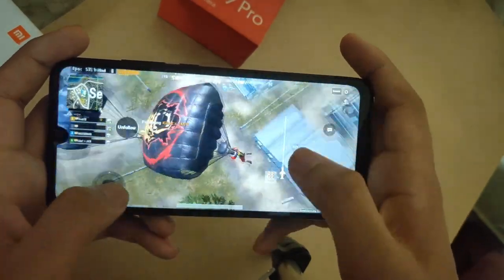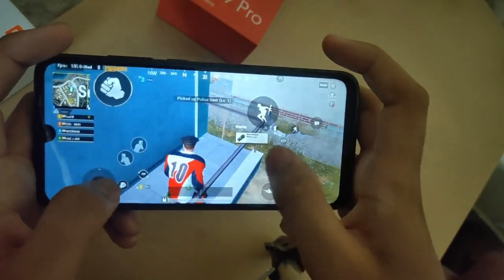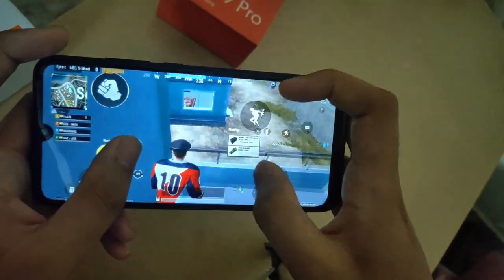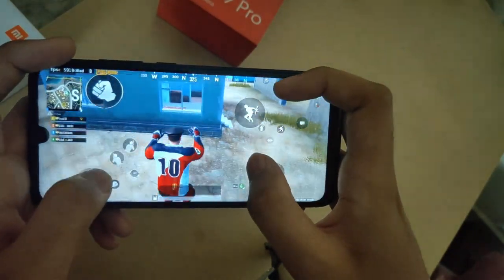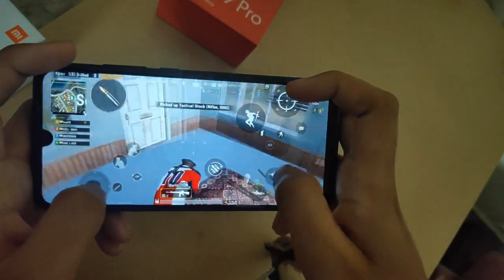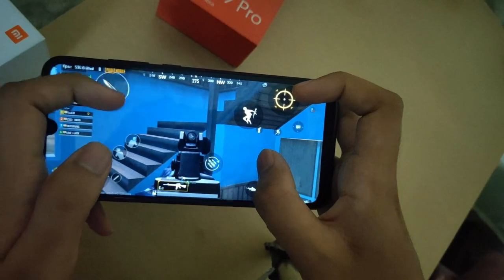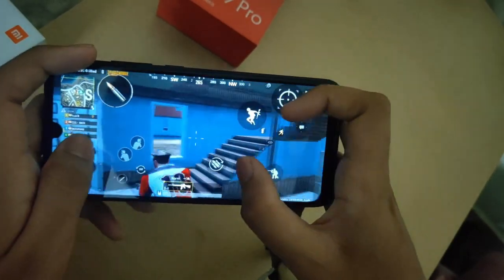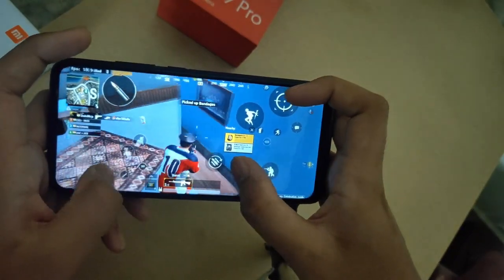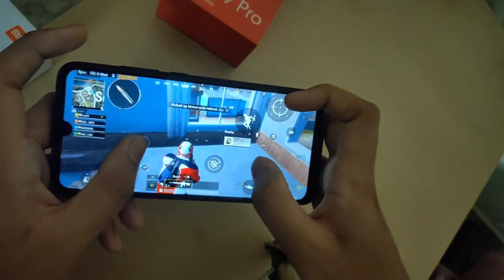So let's get back to the point. Here the gameplay is very smooth. You can see I have already landed at the house. Now let's quickly go and get a gun. You can see that the feel is just another level. The 60 FPS gameplay is just working fine. I am using gyroscope, scope only mode. You can also enable full mode, so you can just enjoy by using TPP itself.